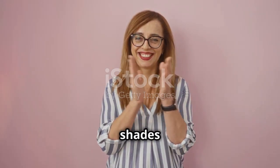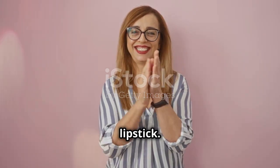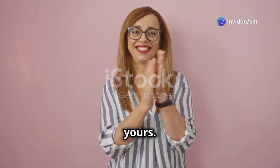Start by considering the colors that define spring: soft pastels, bright florals, and fresh greens. These shades can be incorporated into your eyeshadow, blush, and even your lipstick. Don't be afraid to mix and match to create a look that's uniquely yours. For instance, a pastel pink eyeshadow paired with a bold coral lip can make a striking statement.